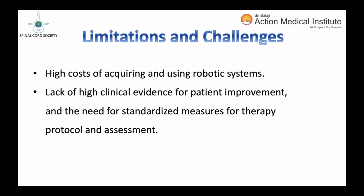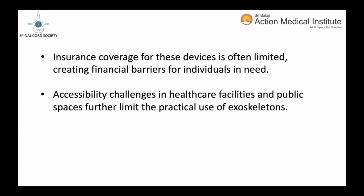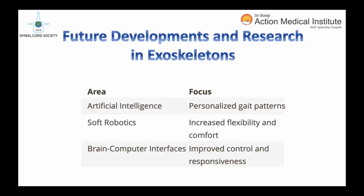So, limitations and challenges, of course, not only in the Indian community but globally, the high costs have been a challenge. Lack of high clinical evidence for patient improvement, and the need for standardized measures for therapy protocol and assessment. Means there's a lot of research still to be done with controlled studies so that we can actually measure the importance of this. Insurance coverage in our country is also a challenge, and accessibility challenges in healthcare facilities and public spaces further limit the practical use of exoskeletons.